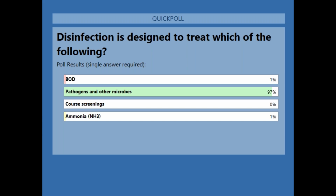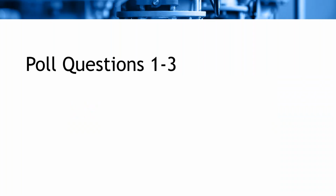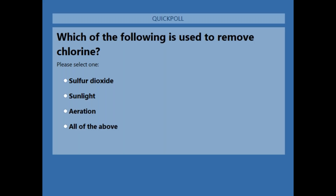All right, and I'm going to launch that second poll. Which of the following is used to remove chlorine? You can choose from sulfur dioxide, sunlight, aeration, or all of the above. Get those answers in. We'll be closing this poll in 3, 2, 1.